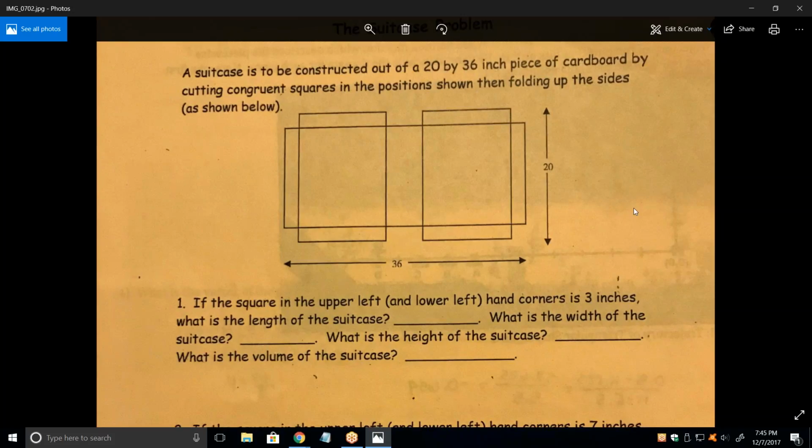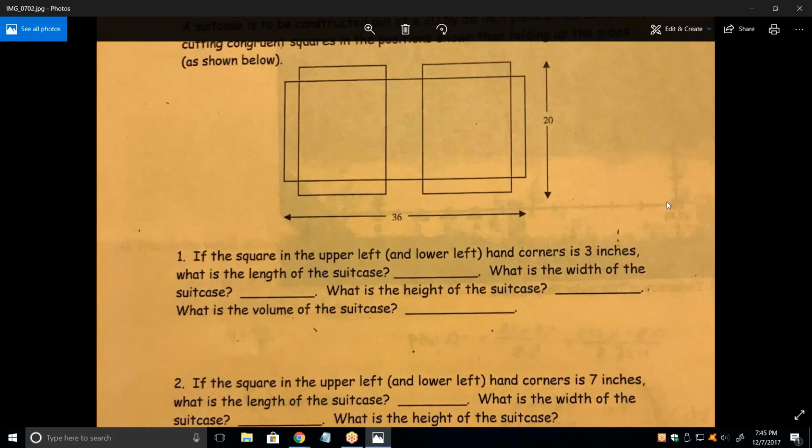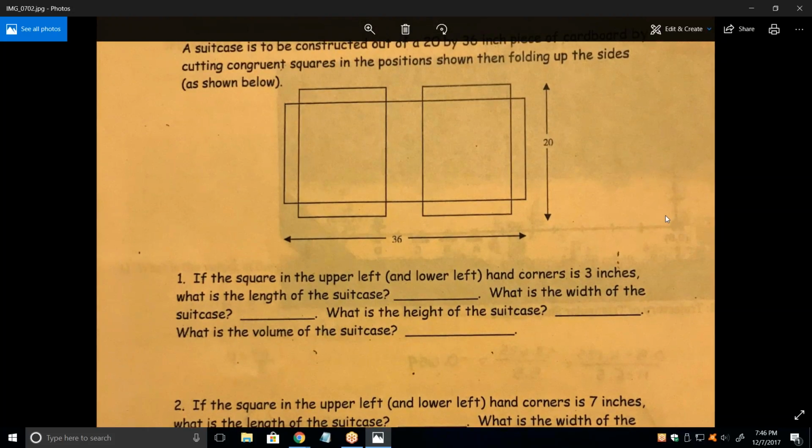We can certainly answer the first part. If the square answer is 7 inches, what's the length of the suitcase? 13 inches. No, each square is 7 inches. Oh, each square. Oh, whoops. So you would do 20 minus 14. Right, so it'd be 6 inches. In other words, what you'd be left with from here to here is 6 inches.